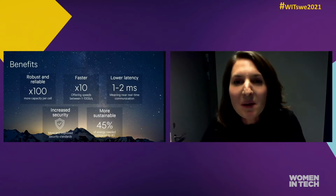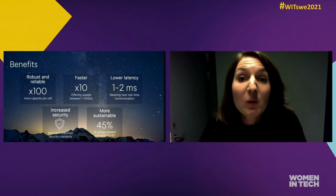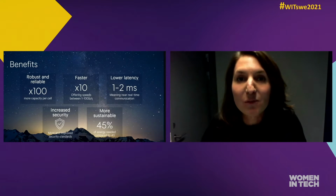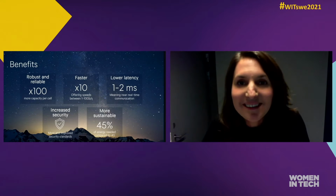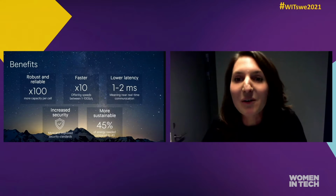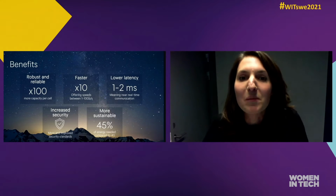So what does this mean? What benefits will we see? Well, the fifth generation mobile network will not just improve how we connect with each other, it will bring benefits to how we interconnect and control machines, objects, and devices while delivering higher speeds, lower latency, and better security. It's been designed to meet the high growth in data and connectivity of today, but while also keeping a firm eye on tomorrow's innovations. 5G is more robust and reliable.